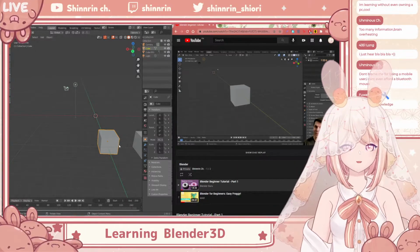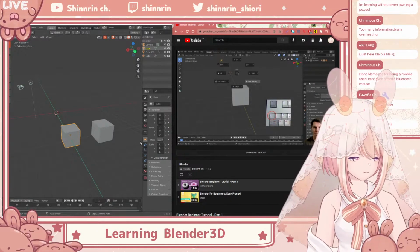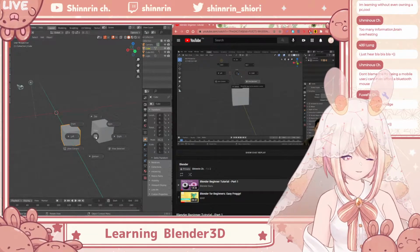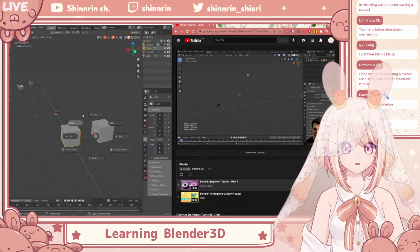So the other hotkey that you should memorize is the tilde key, which is the key underneath the escape key. It will bring up a pie menu, and one of the options there says View Selected. I have to press F and escape because I don't have the function keys.